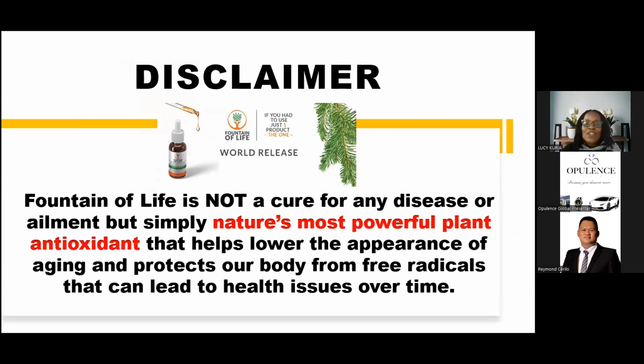Fountain of Life is not a cure of any disease or ailment, but simply nature's most powerful antioxidant that helps lower the appearance of aging and protects our body from free radicals that can lead to health issues over time. So ladies and gentlemen, sit back, let us take this journey together, this amazing journey.